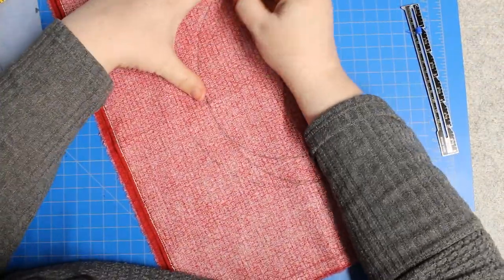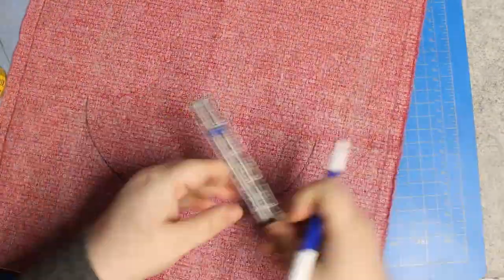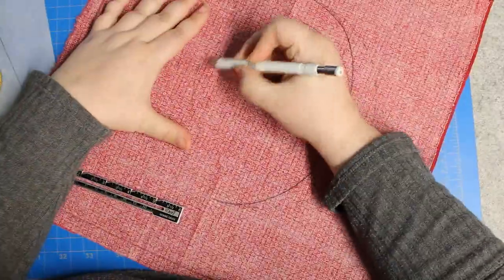The one I'm going to be doing is actually a three panel. So you have the center panel, again, with the neck cut out, and then two panels sewed up the side, leaving holes for the armpits.